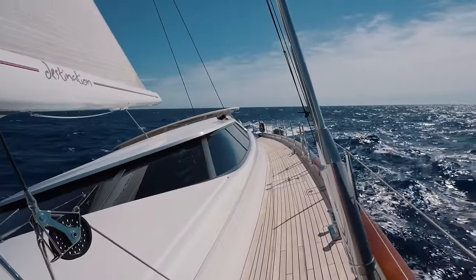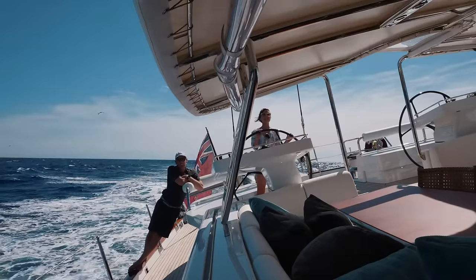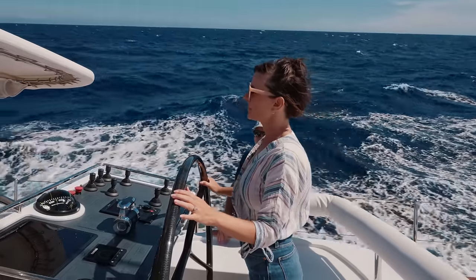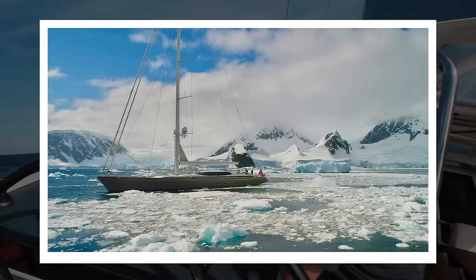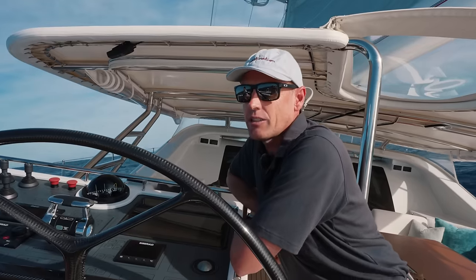And Destination is a 2003 alloy yacht sloop. Mike has been the captain aboard this vessel for almost 20 years now. I've never slept in a bed as much as this bed, I think, in my whole life. Wow, that's pretty wild to think about. It is, yeah, it's scary to think about. And he sailed her around the world in almost every direction and latitude. In late 2018, we headed down to Antarctica.